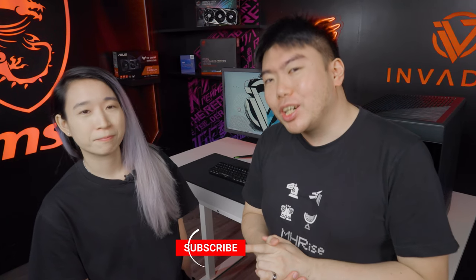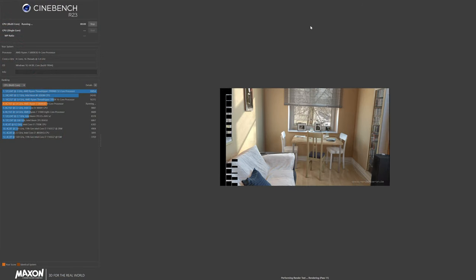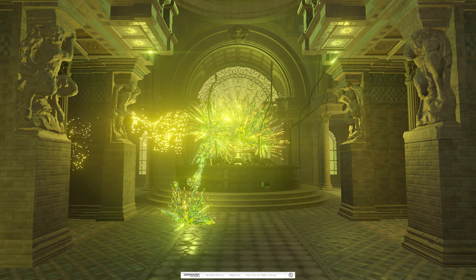And we're back! In order to push the 5800X 3D through its paces, we will be running a series of tests in order to push it to its limit. The first test will be a CPU synthetic workload, and next we will be running gaming. For our CPU synthetic workload, we'll be running Cinebench R23, both single core and multi-core, followed up by 3D Mark.